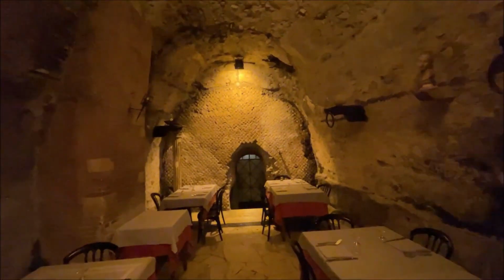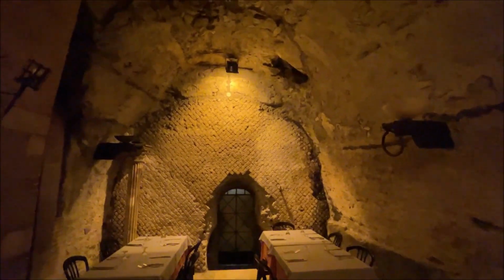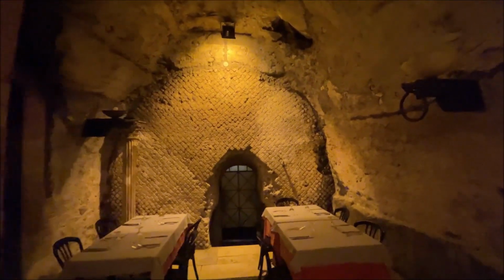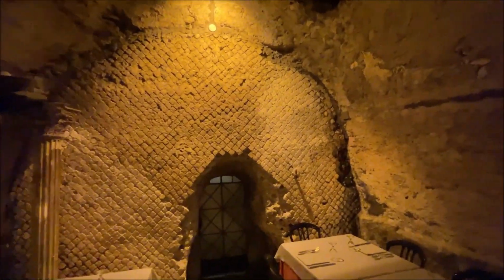This was the inside of a Roman entranceway into a theater. It was in the basement of a theater, and it was constructed 52 years before Christ.